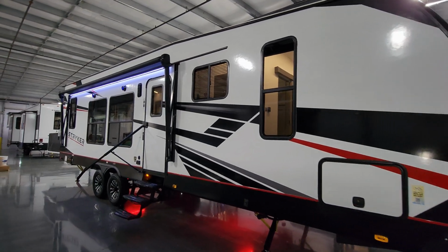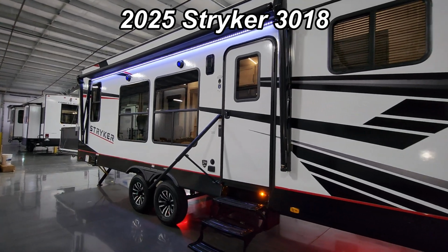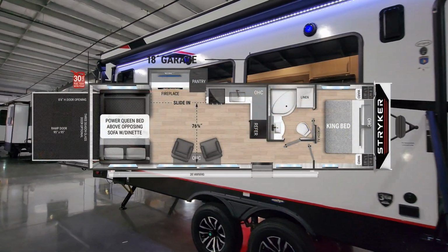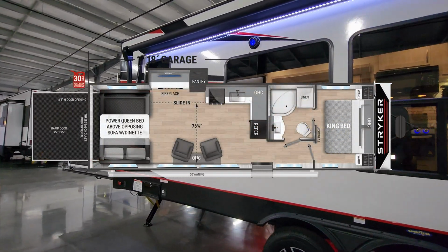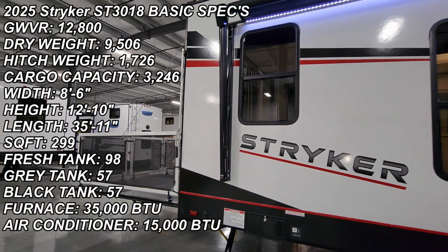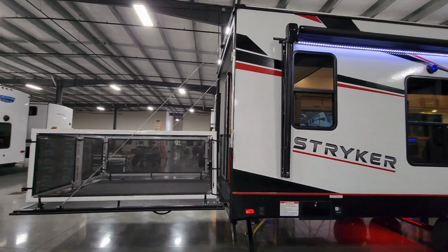Today we are checking out the all-new 2025 Stryker 3018 Toy Hauler travel trailer by Cruiser RV. We're going to take a few minutes here, walk you through the inside, the outside. We'll even close it up at the end and show you what it looks like closed. We will be right back on the inside.